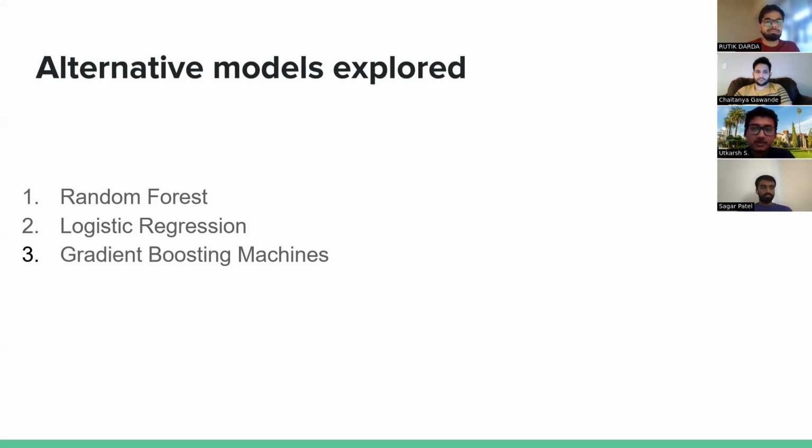Yeah, so the other models that we explored are random forest, logistic regression, and gradient boosting machine. For random forest, we explored its robustness and effectiveness in classification tasks. It's known for handling large data sets well and providing insights into feature importance, which was invaluable during our initial explorations. For logistic regression, as a baseline model, we tested it, and it's straightforward and interpretable, making it a good starting point to understand the linear relationships in our data. However, its simplicity also meant limitations in handling the complexity of our data set.